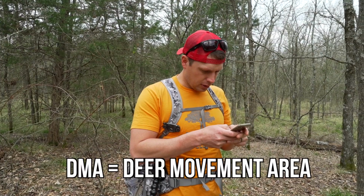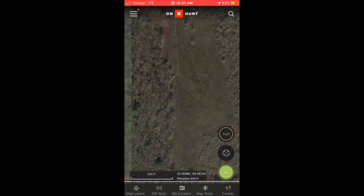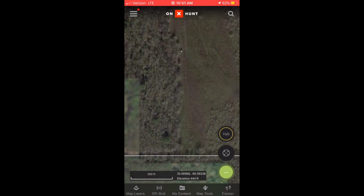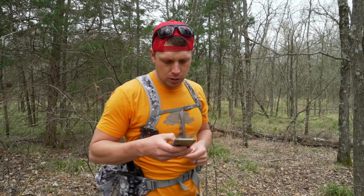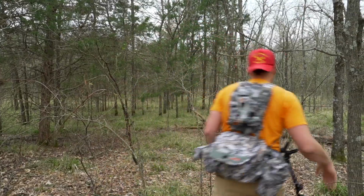So apparently this guy has a feeder out here too, down in here, on this guy's property, and it looks like a box blind. Cedar elms are also budding out this time of year and a pretty good food source for deer in March, so if we were to hang a camera we might see some movement in there and some browse going on. So whatever, let's keep going.